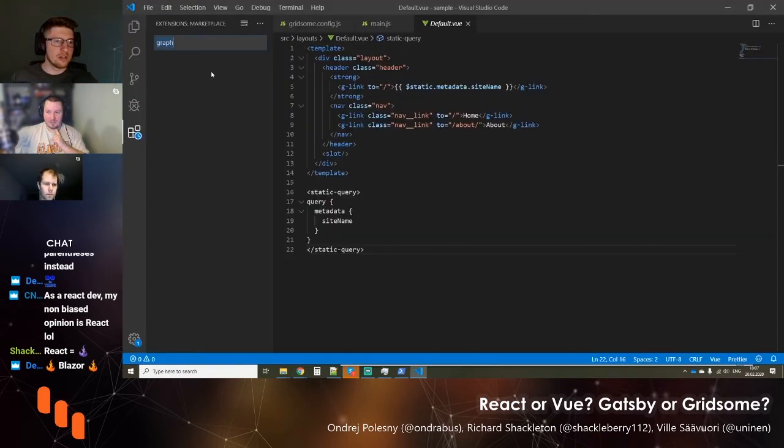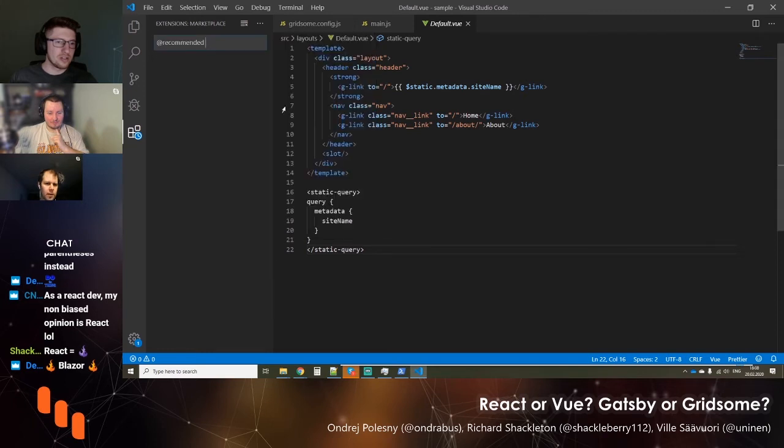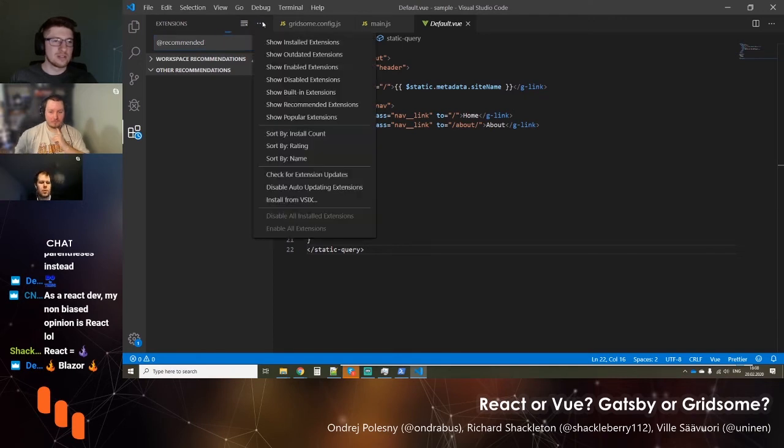I think that might just be our Visual Studio Code. Yeah, it could be. It's not finding any extensions. There's definitely a GraphQL extension. Let me see. What's the extension called?